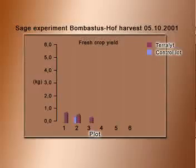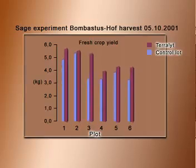In our plot experiment with 16 square meters per plot, the plants treated with Terralyt yielded 800 grams more all 6 times we counted. That is approximately 20%. That was amazing for us, because we'd only started to use Terralyt 4 months previously.